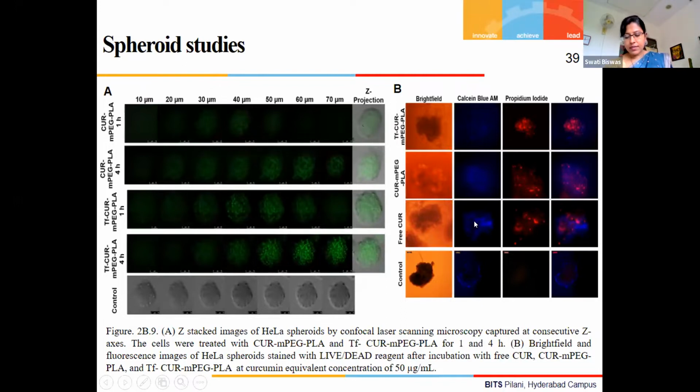We also checked their live-dead cell viability, treating them with propidium iodide, which shows the dead cell population, and calcein blue, which shows the viable cell population. We see that in the control there is no red cell population, meaning they are not undergoing apoptosis or experiencing cell death. But the transferrin-labeled formulation has the highest cell death compared to these formulations, which indicates that the targeting action is actually killing the cancer cells.